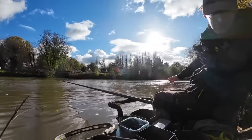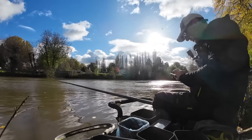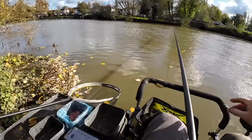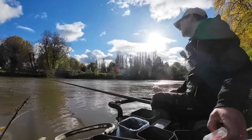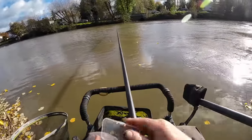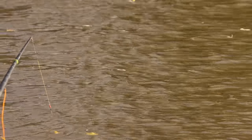Yeah, the elastic, as I say, it's number 3, it's the original Matrix stuff. I've got a packet of it here. It's nice and bright yellow, and I think you want something bright that you can see, really. There's nothing too dull. And then it's a Stompho sight bob. These go on top of a pole float to thicken the bristle up, but they're useful for other applications like this. And a swivel at each end. A snaplink swivel at each end.